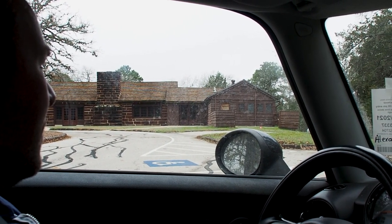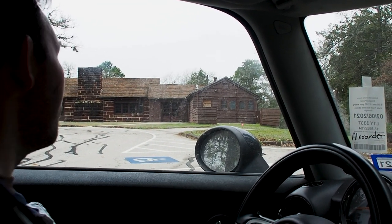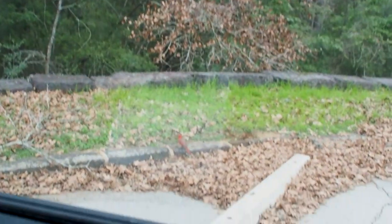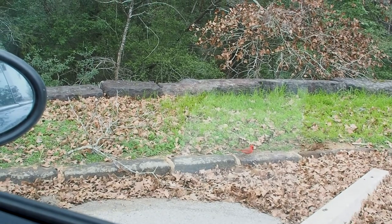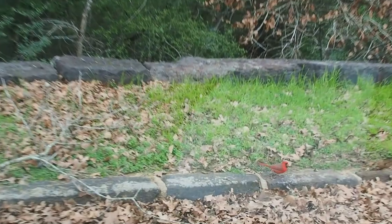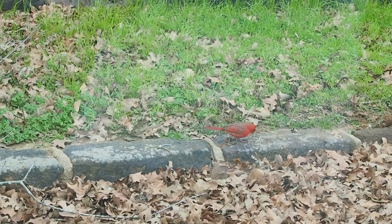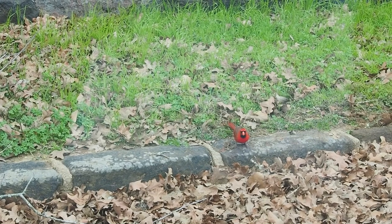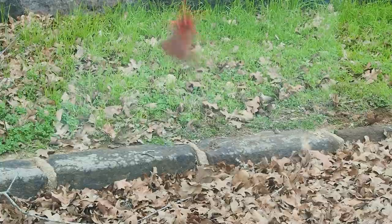Come on, little guy, come back up. There he is. Oh, my God. Oh, no. There he is. He keeps flying up and landing on our mirrors. He's so cute. Hopefully he doesn't attack us when we come out.